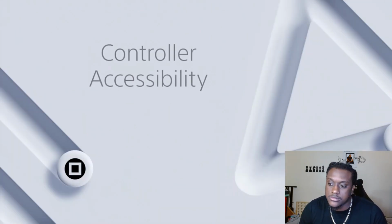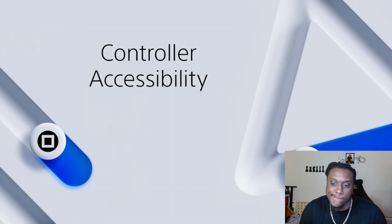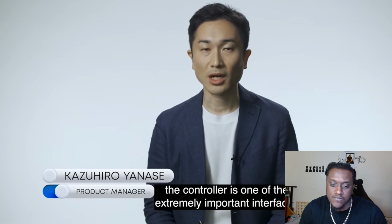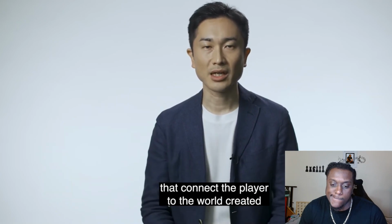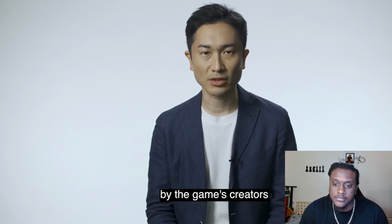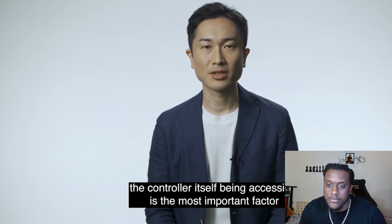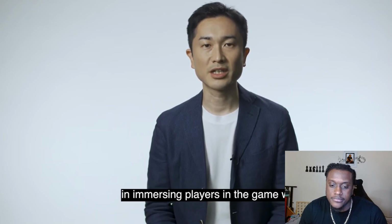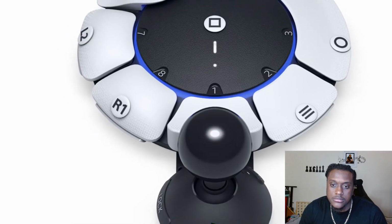Buttons slide along geometrically shaped grooves. Title, Controller Accessibility. Product Manager Kazuhiro Yanase. Subtitles. For game consoles, the controller is one of the extremely important interfaces that connect the player to the world created by the game's creators. Therefore, we believe that the controller itself being accessible is the most important factor in immersing players in the game world. A controller with raised buttons connected to a joystick. Senior Technical Program Manager Alvin Daniel.